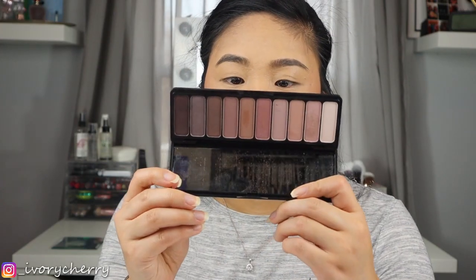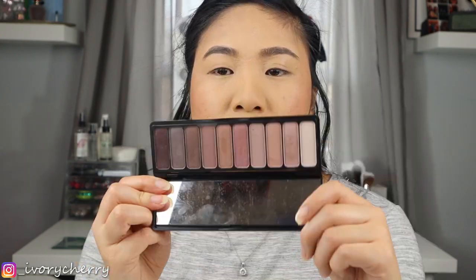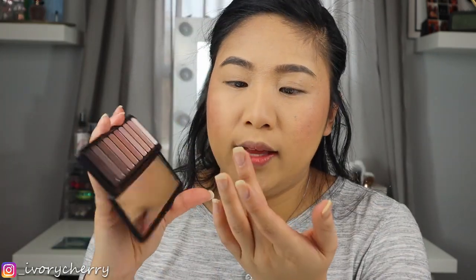We're gonna move on to our eyes now. For eyes, I'm going in with the Nude Rose Gold eyeshadow palette by e.l.f. I thought it was really cool because at the time I didn't have a lot of mauve-y, romantic-y colors like this, and I also don't have cool tone colors, so I thought this would be nice to add to the collection. But the shadows themselves are quite lackluster.